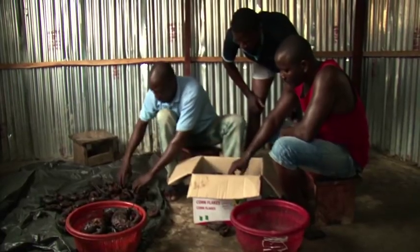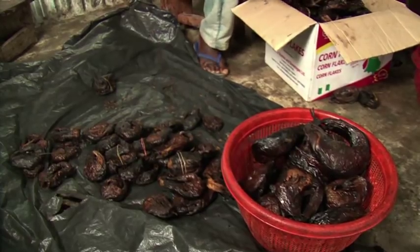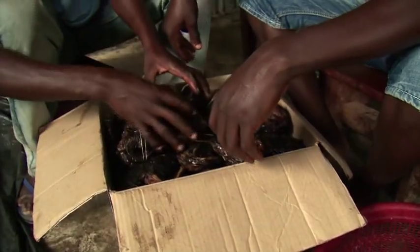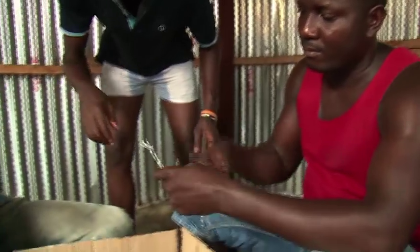We have 3 types of fish. There are the ones of bigger size and there are the ones of smaller size. We process based on the needs of the customers. And most of our products, the people that engage in buying them, they are people that have hotels, big hotels, not all this roadside restaurant. Because like this carton you are seeing is 75,000. It's a very lucrative business.